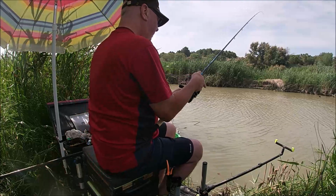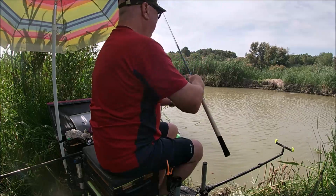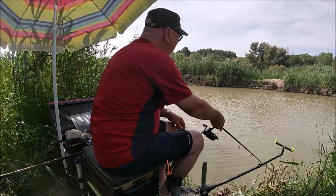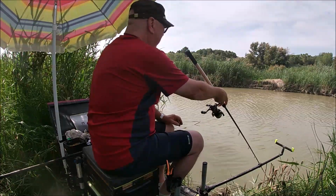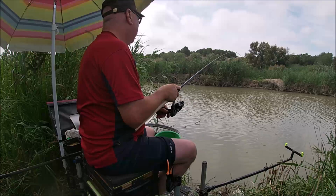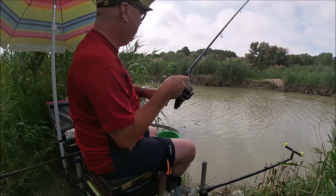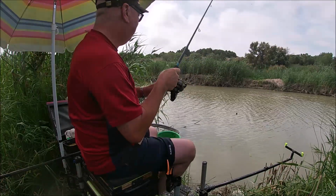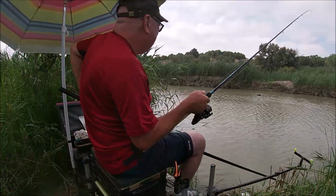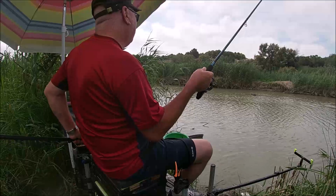So we'll give it another go. I just lost a big fish. Yeah, I just come a bit closer in. Method feeder and put maggot on this time. Oh. And I've lost another fish. God, never mind. Oh, it's come off. Oh no, it's not.